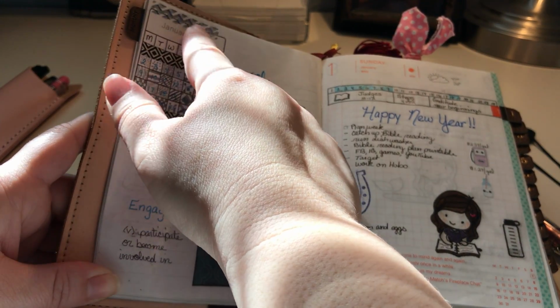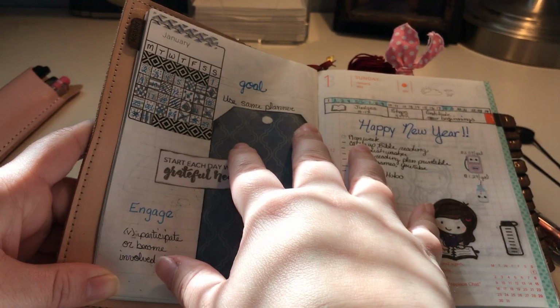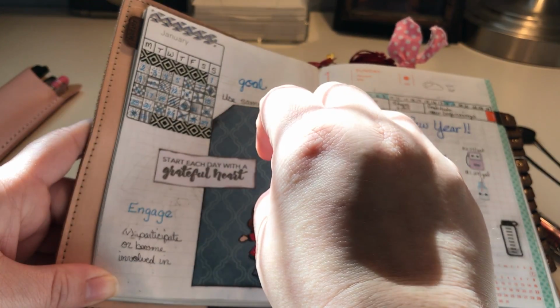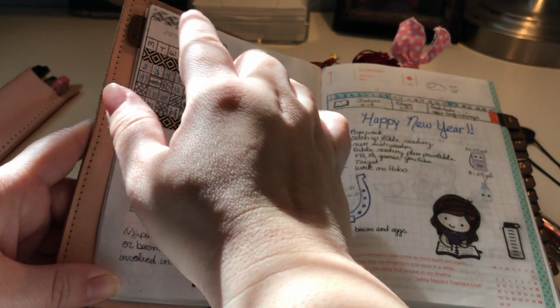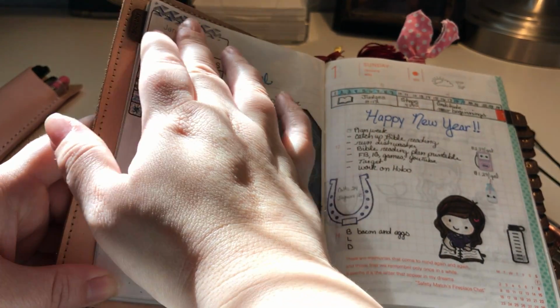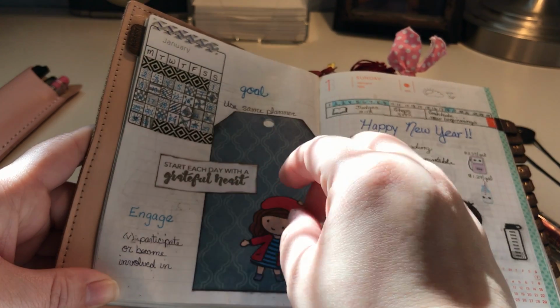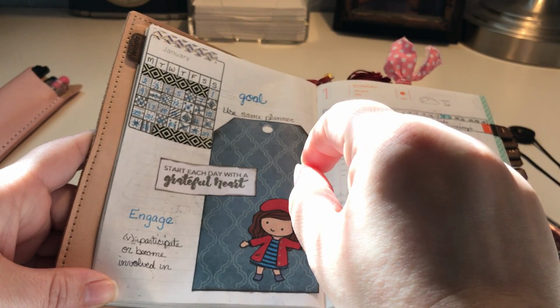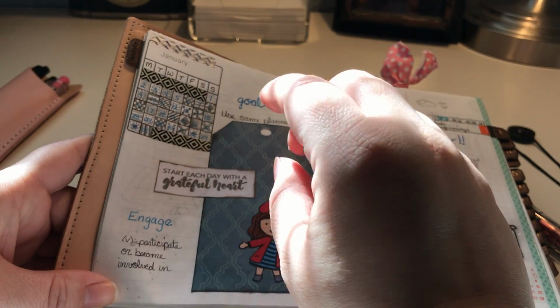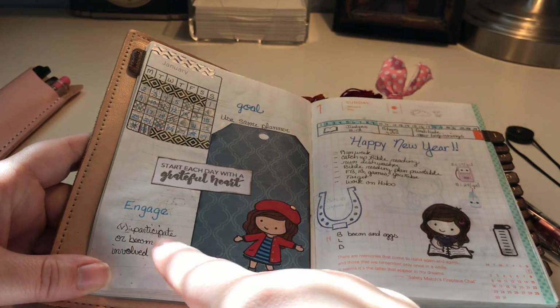This is not real washi tape. I don't like to stick a lot in my Hobo because I don't like it to be fat. And if you put washi tape, I learned this with my cousin last year, if you put washi tape in the same place over and over and over again, it bulks up there and then it's hard to write in that area. So I don't like to use a lot of washi tape.